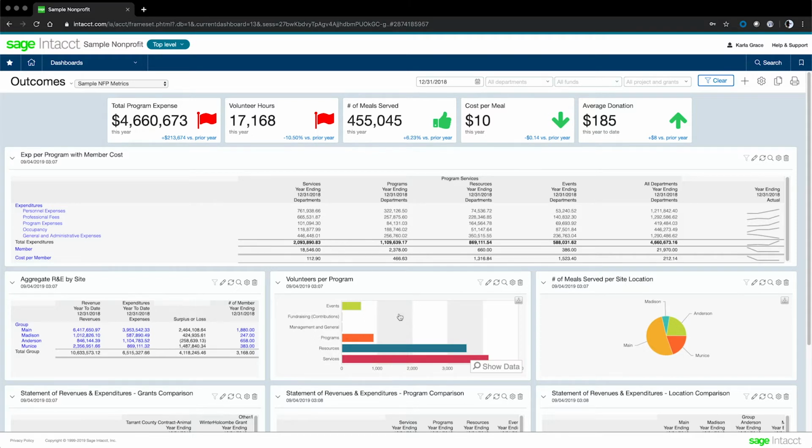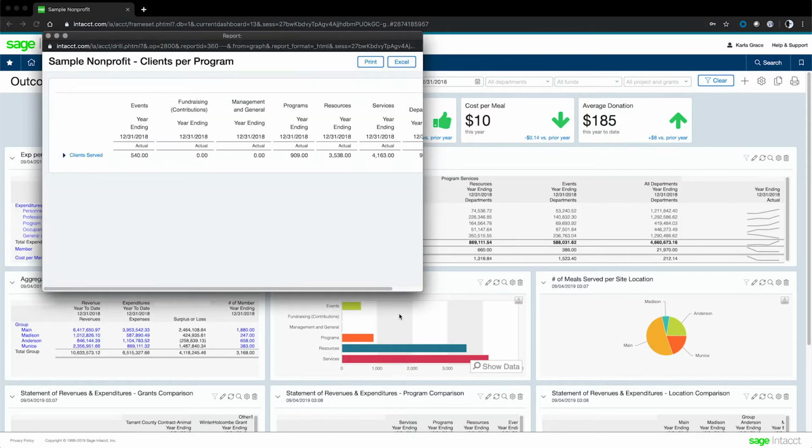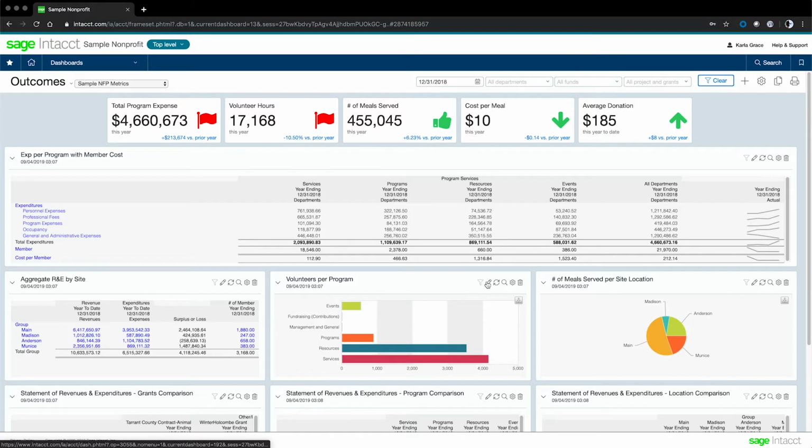I can see even more detail by clicking the chart to show the breakout of the data behind the chart in its own window. I can look at and edit the definition of the chart right from here. I can also make changes to the component, such as changing the type of chart or how the chart is displayed. I can choose everything from columns to donut charts, depending on the type of data I'm working with.